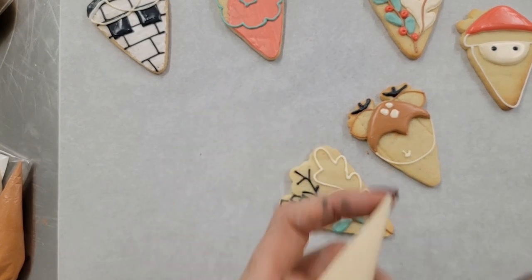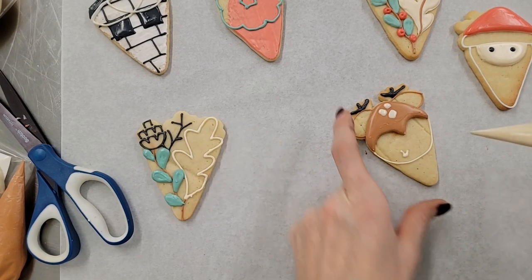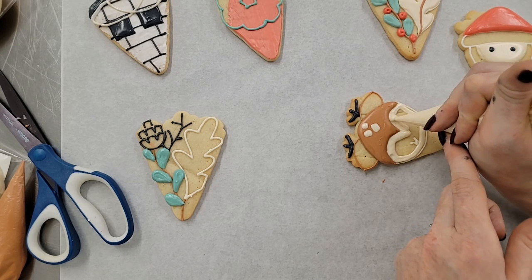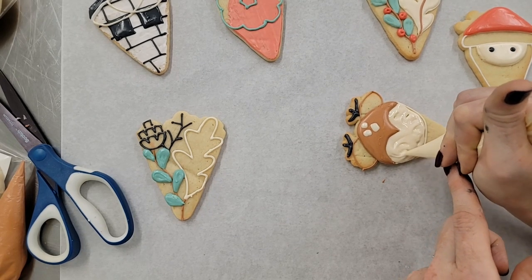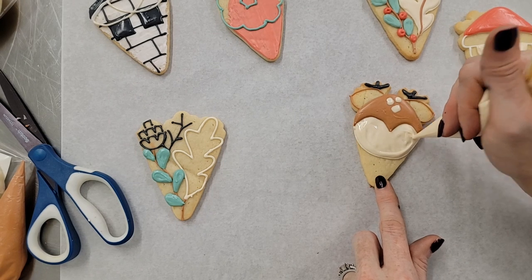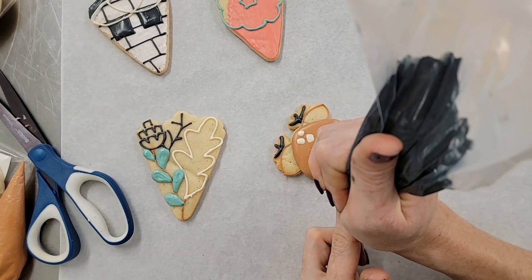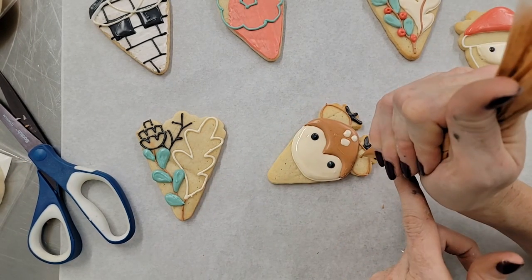So let's go ahead and cut the bag. This guy's just a little bit bigger. Okay, I'm going to fill in this spot and this spot. Just give it a nice, good fill. And then we're going to draw on the eyeballs. Nice big doughy eyes. Okay, and then we also can fill in the brown here of the ears.